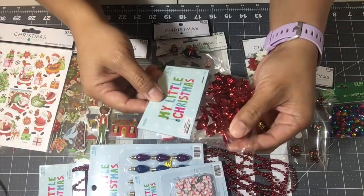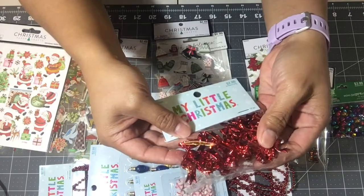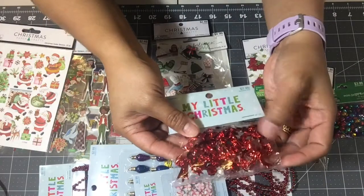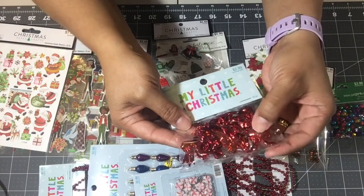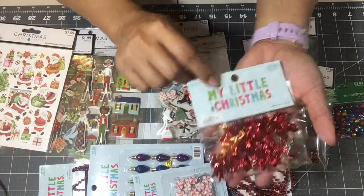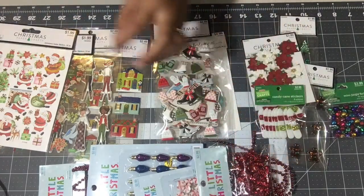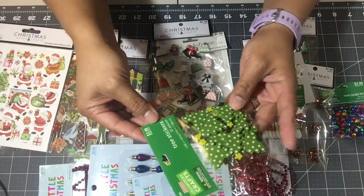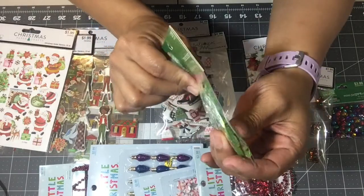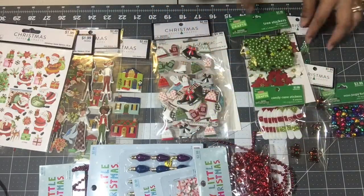I also found these little red bows at My Little Christmas. They're very cute, very dimensional, but they're not stickers. I don't know what they are. They have a little hole in the middle. So yeah, it's an ornament. I got that. There's 18 pieces in this. I picked up the Christmas crafts, the Christmas tree, and these are felt stickers. They're pretty thick. And they've already got the sticker on the back of it. So 10 pieces of the Christmas trees.